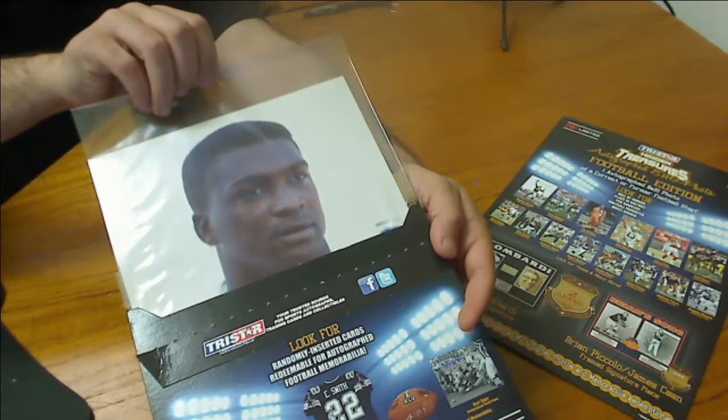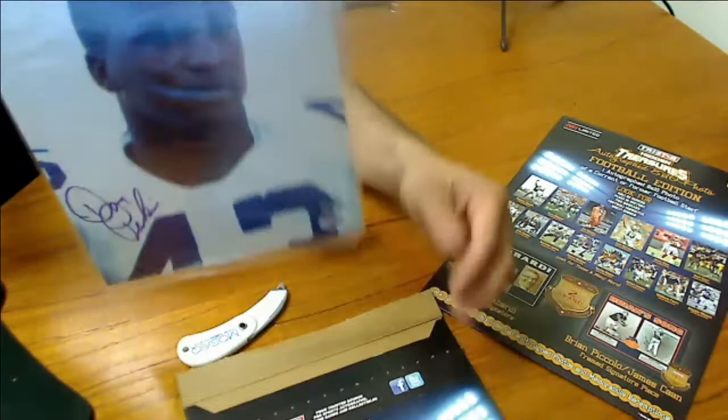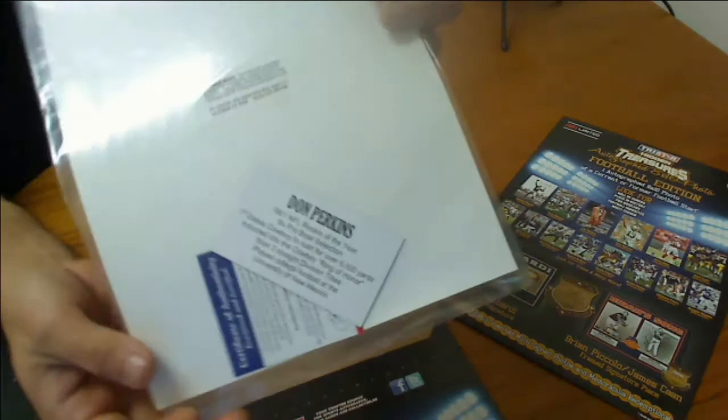It's a headshot. It looks like Bruce Smith. No. Cowboys. Don Perkins. Cowboys? Cowboys.